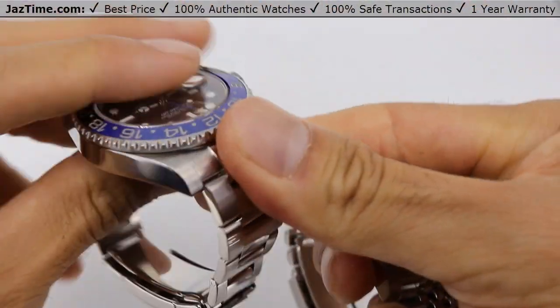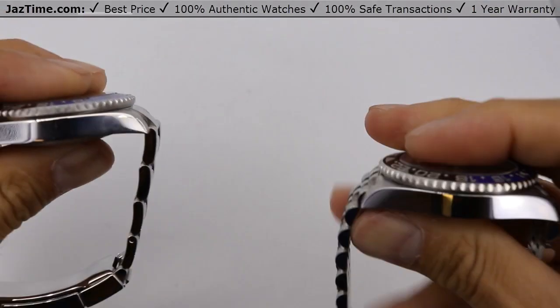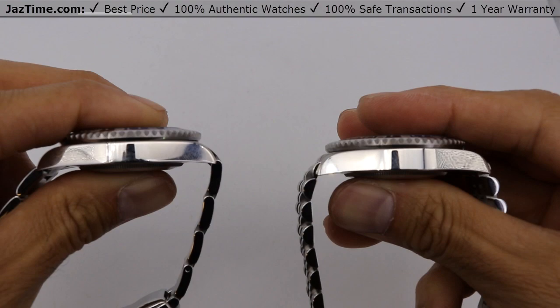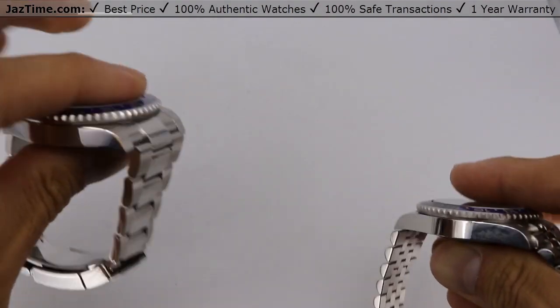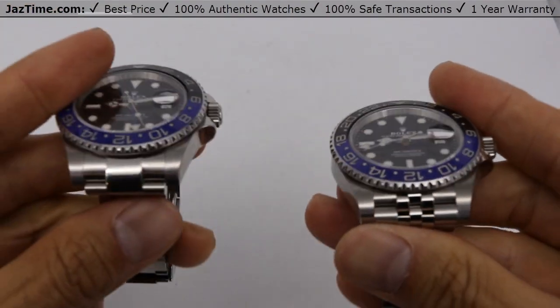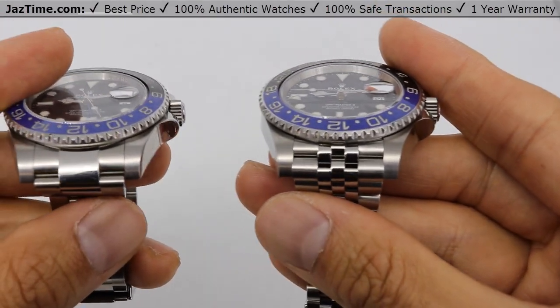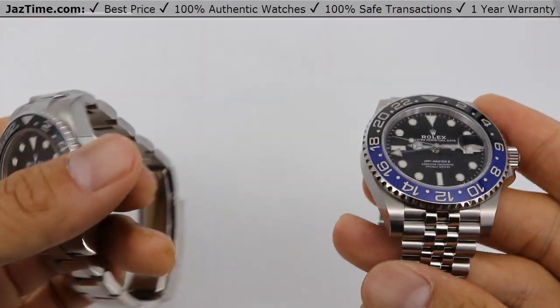I'll show you from a side profile, they're also the same thickness, which I believe is about 12.5 millimeters. And if you look at them side by side, they look identical. That's because they are. And take a look at the case. With the lugs, it also appears to be identical. In fact, they are identical. So let's move on to what's different.